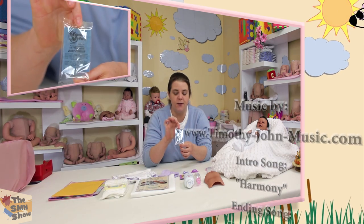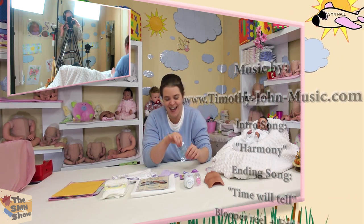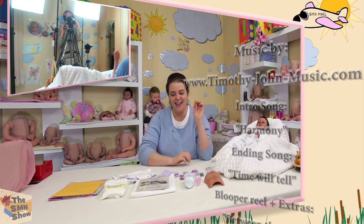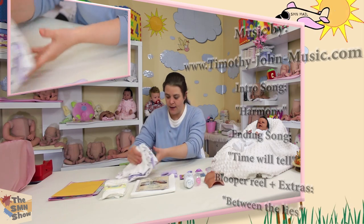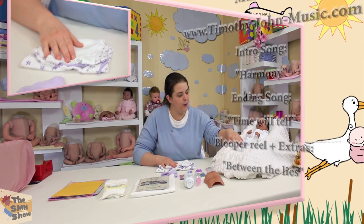Wafer sachet, so that just makes the box smell nice. The backs, coming to the end. Rewind. And then her outfits, of course, she's got the little teddy.